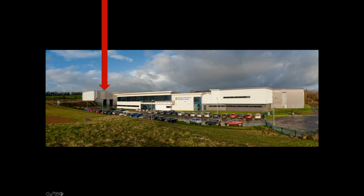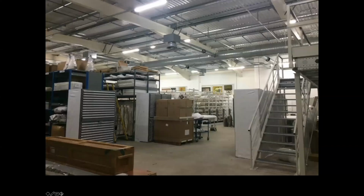Over the last few years, this collection has been moved from four different temporary stores across the city, including the Burrell Collection, and is finally together again for the first time in nearly 30 years. But as you can see, it's currently in a bit of a muddle.